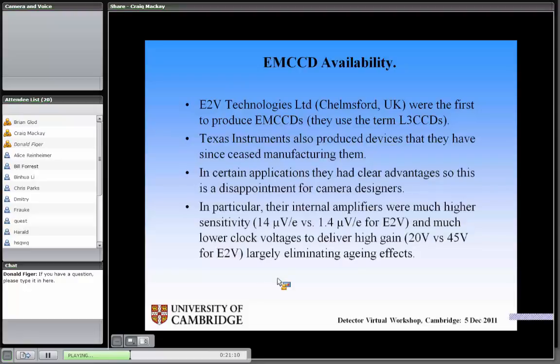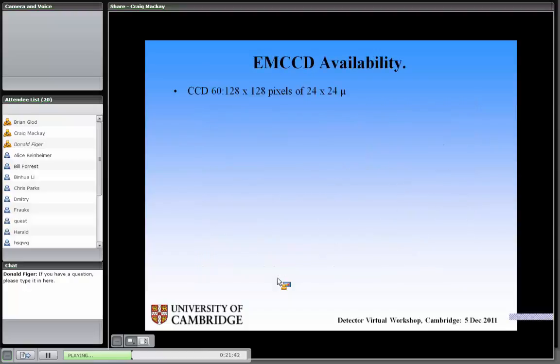They were about 14 microvolts per electron versus 1.4 for the E2V ones, and that actually makes it that bit harder to run your electronics. They end up having higher readout noise because it's equivalent to a voltage. And they also use much higher voltages, the E2V ones. They had maybe 40 or 45 volt high voltage electrodes compared to 20 volts for the Texas Instruments devices. But other aspects of the TI device were significantly less desirable in many ways. But anyway, they're no longer available, so it's not really worth spending any time on them.